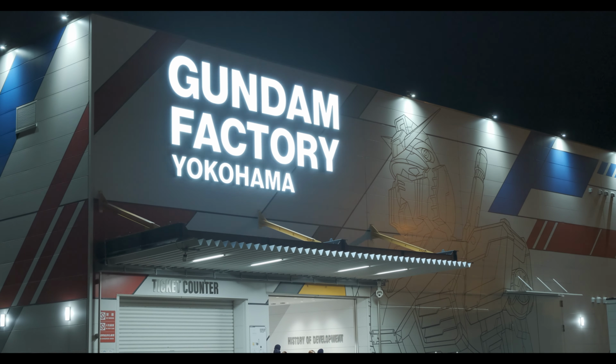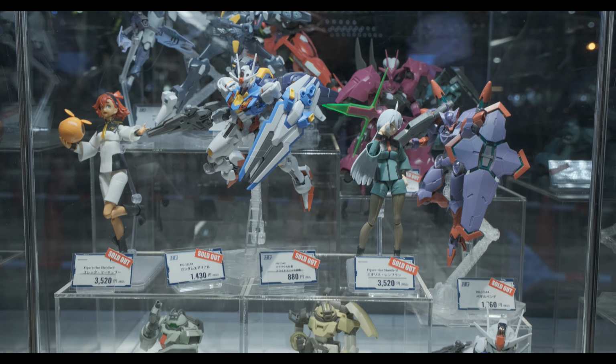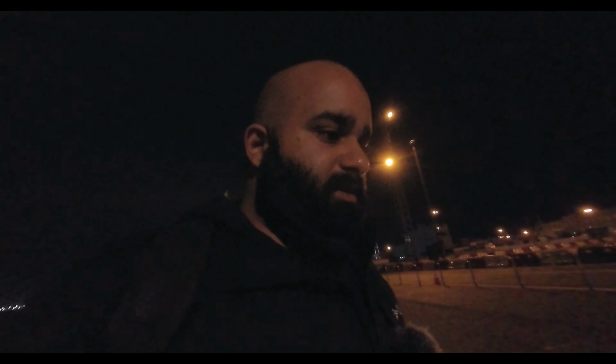I had an absolute blast at the Gundam Factory. I didn't think that I was going to be staying there for most of my day in Yokohama, but I ended up just staying there. I just really enjoyed it. I spent quite a bit of time trying to figure out what I wanted to buy, because I just wasn't sure. The actual store inside was pretty small. I really wanted some stuff from the newest series, Gundam: The Witch from Mercury, but they were all sold out. So I'm like, all right, well, what do I get? But thankfully, I still walked out with a few things.